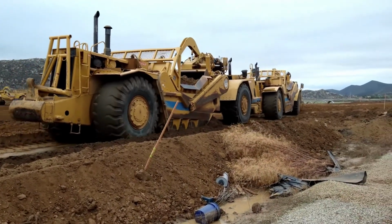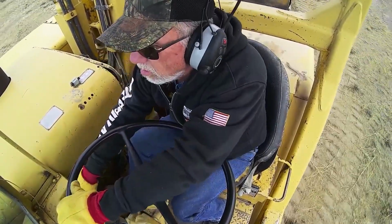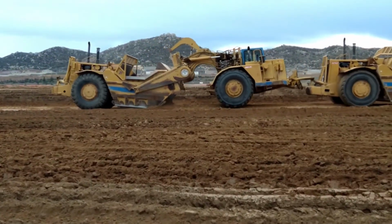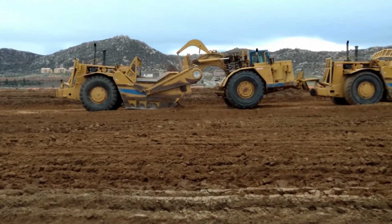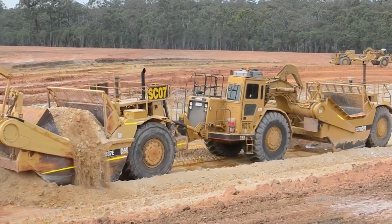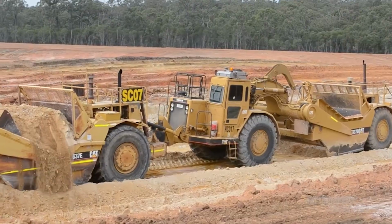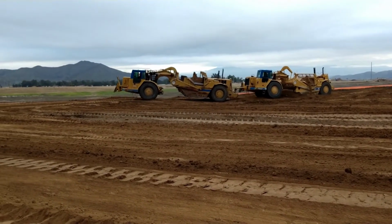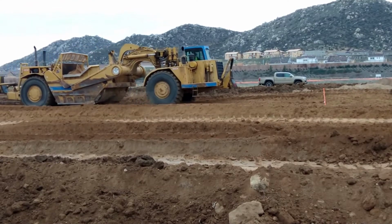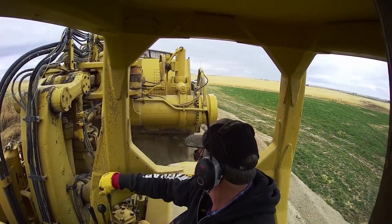But the operator doesn't panic. In one clean motion they drop the bowl, shift the weight back, and feather the throttle just right. The front slams back down, balanced and controlled, like it was rehearsed. But it wasn't. Now that's not luck, that's reflex. That's what happens when you've spent years in the cab, learning how to read the ground and respond without thinking. 1 second slower and you're looking at a total wreck. That's how real skill saves metal from the scrap heap.